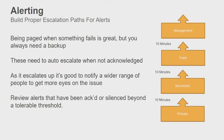You want to have a primary person that always gets paged. And who the primary person is is most important. So I'll tell you what we do at Amazon. We adopt a culture of, if you build it, you fix it. If you build something, you're the one responsible for on-call. You're the one responsible to fix it, not someone else.